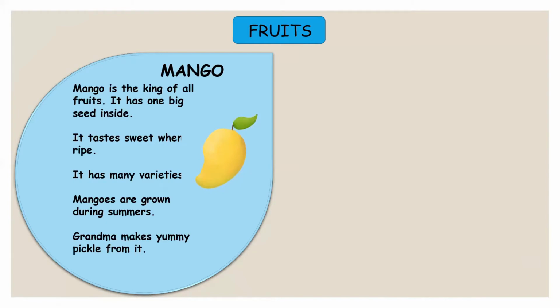It's time for some yummy mangoes. Mango is the king of all fruits. It has one big seed inside it. It tastes really sweet when ripe. It has many varieties. Mangoes are grown during summers. Grandpa makes yummy pickle from it. I'm sure you must have tasted yummy mango milkshake too.